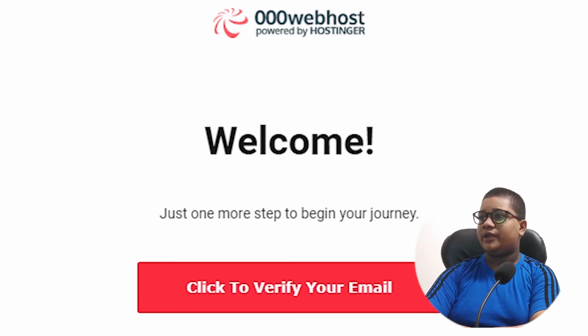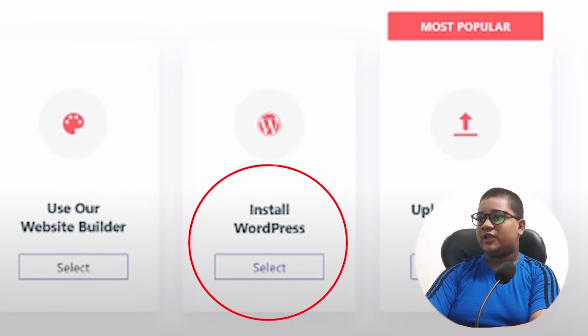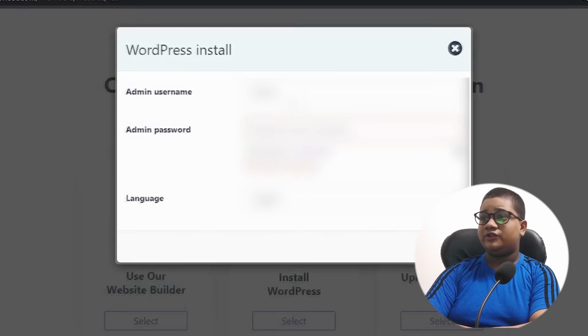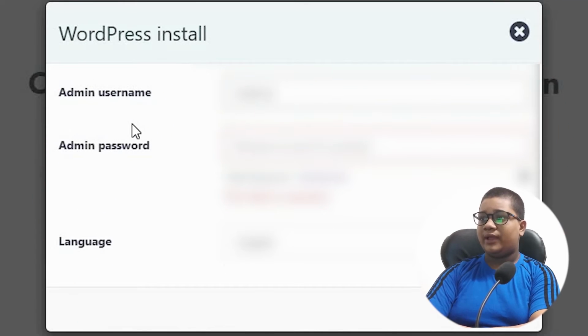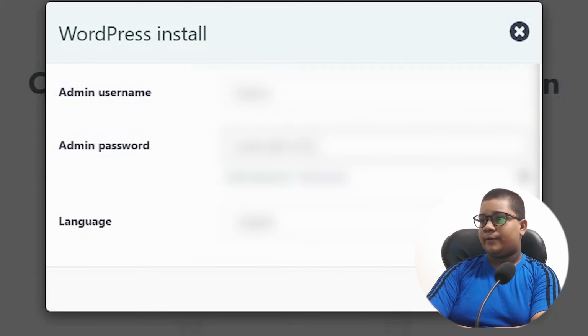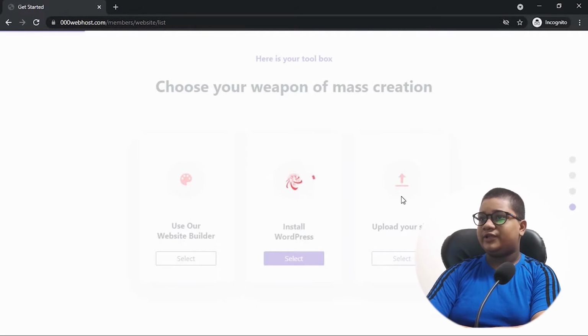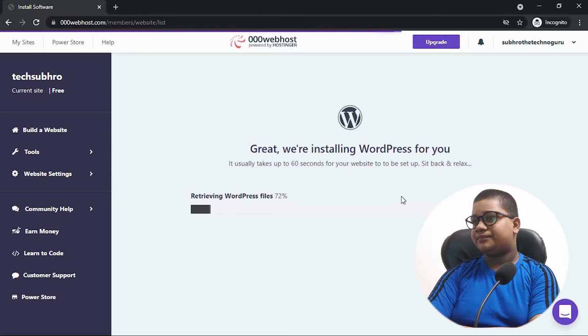So you have to verify your email using this button, and then you can install WordPress by clicking on the select button right there. Now you have to install WordPress by creating a WordPress account. You have to give a username and password, and you have to set a language. And then you can click on the install option to install it. It takes a minute or two to get installed. Let's go for it.